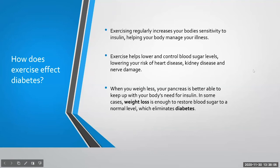Exercising regularly increases your body's sensitivity to insulin, and it helps your body manage your illness. It helps lower and control blood sugar levels, lowering your risk of heart disease, kidney disease, and nerve damage. And when you weigh less, your pancreas is better able to keep up with your body's need for insulin. And in some cases, as Chuck talked about, weight loss is enough to restore blood sugar to a normal level, which eliminates diabetes. Anyone who has diabetes, everyone's doctor has told them at one point, you need to lose the weight. That's the reason you want to get back down to the position where your body can stabilize and produce and maintain those levels of insulin on its own without you having to manually take it.